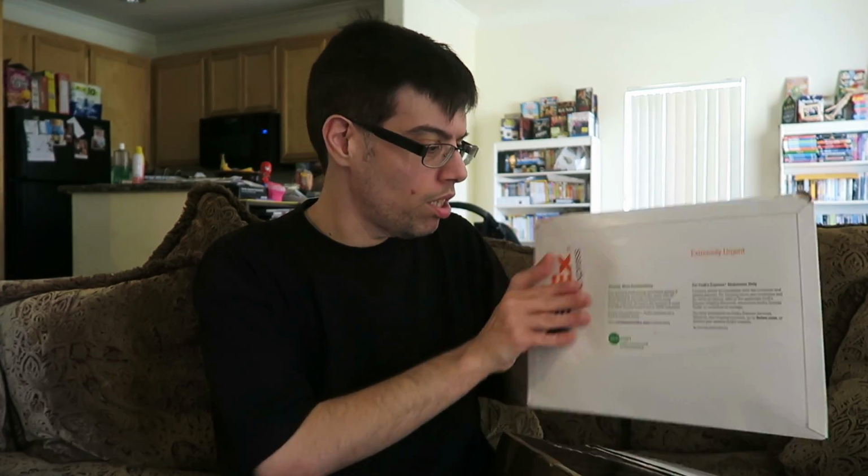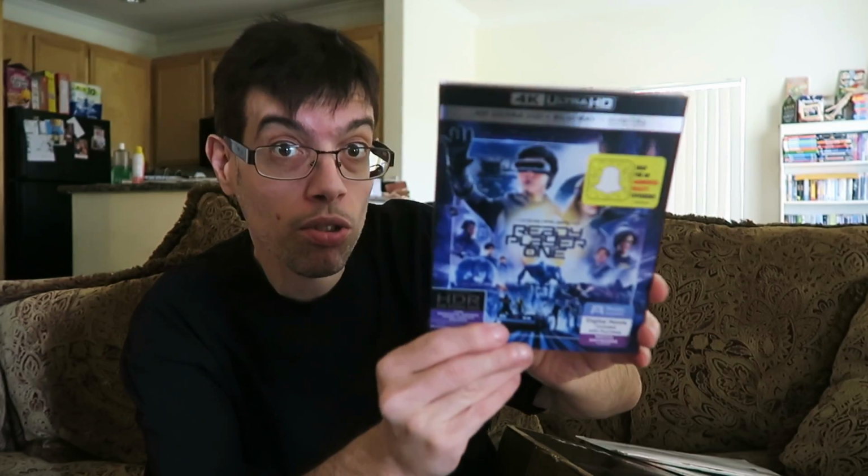And I also got another white package here. So let's see what this one is. Open this up. And of course we got a new couch right here, if you guys can tell. And this one is, oh, Ready Player One, the 4K Blu-ray digital copy combo pack. So I have one of each here. I'll probably maybe give one to Gabriel, or maybe do a giveaway.